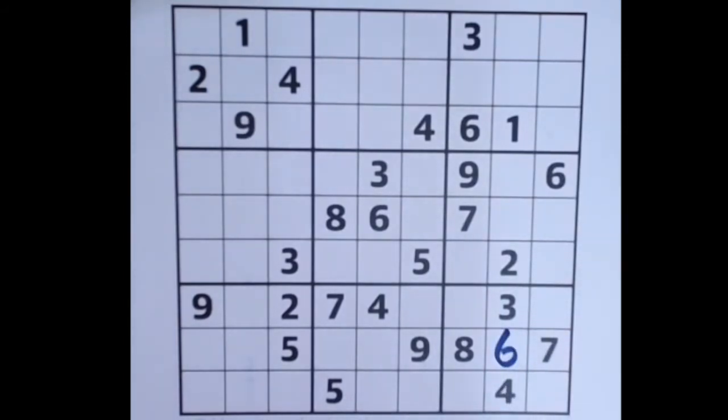So we're going to write in the number. We'll put it in a big heavy pen because we're sure that that's the answer. We're not taking a guess here. We know that that's the answer.